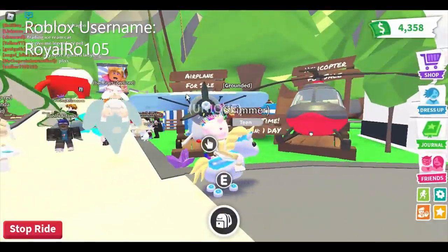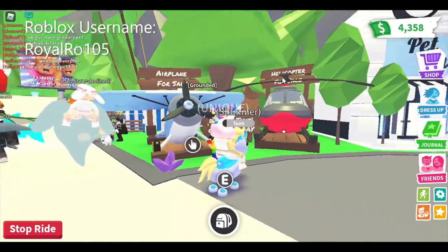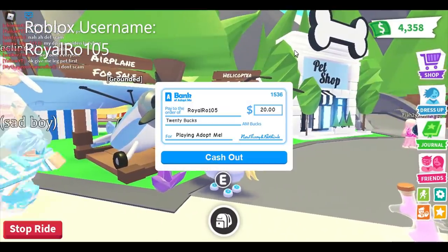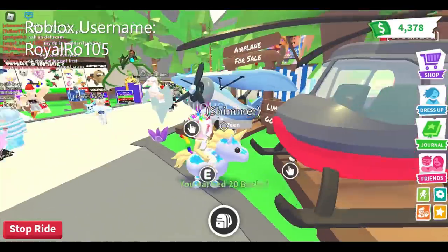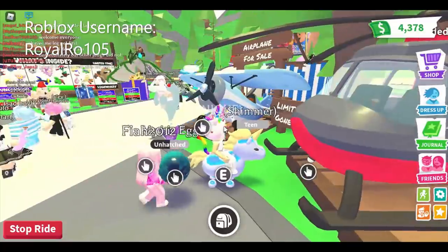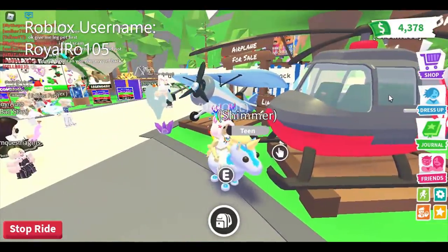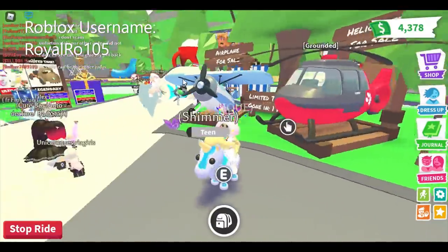Wow, look at these flying vehicles. Airplane and helicopter. I really want to get the helicopter, but it costs $350, but I have no money to buy more. So apparently I think the airplane only has one passenger and one driver, and the helicopter has I think three passengers and one driver, which is so cool.